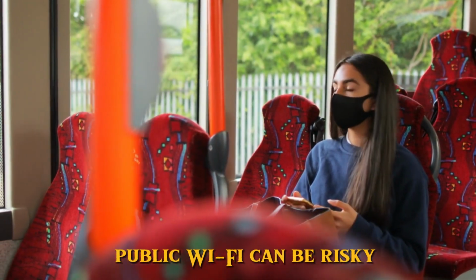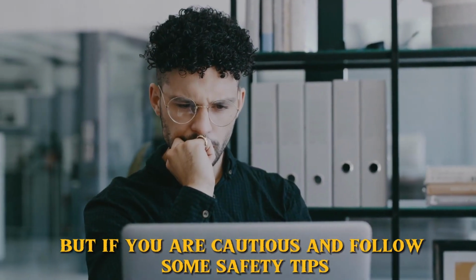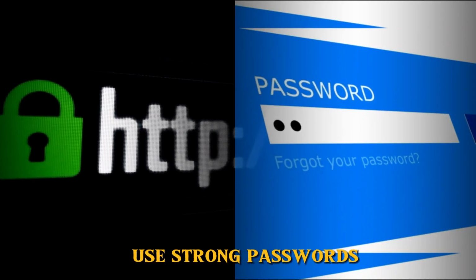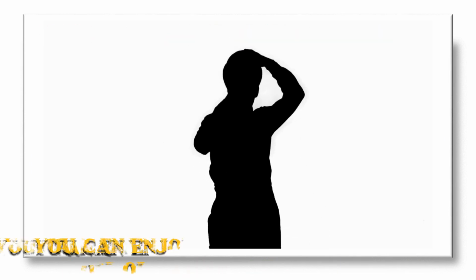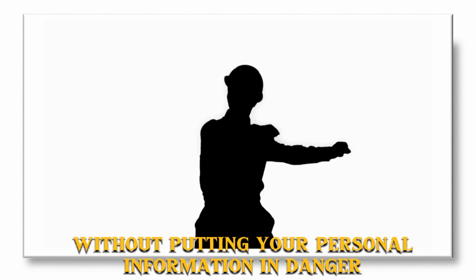When you use public Wi-Fi, it's important to be careful. Public Wi-Fi can be risky because bad people can try to take your information. But if you are cautious and follow some safety tips, you can stay safe. Always connect to trusted networks, use strong passwords, and avoid doing important things like online banking on public Wi-Fi. By being smart about it, you can enjoy the convenience of public Wi-Fi without putting your personal information in danger.